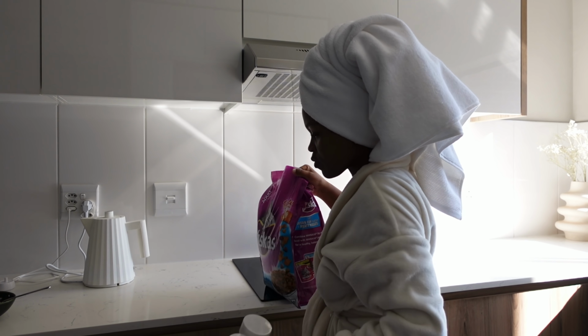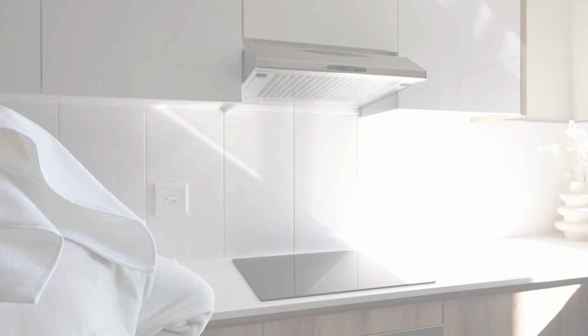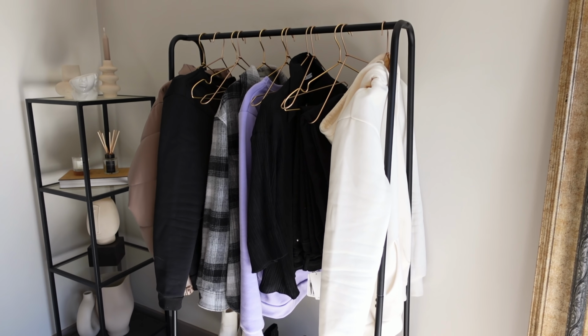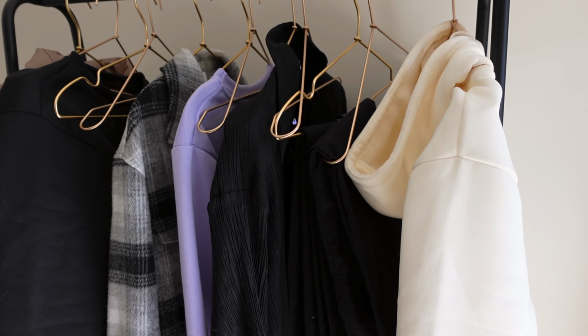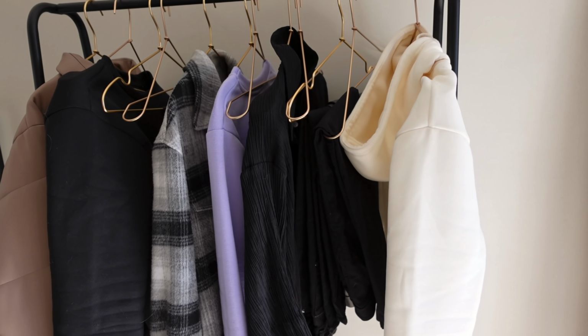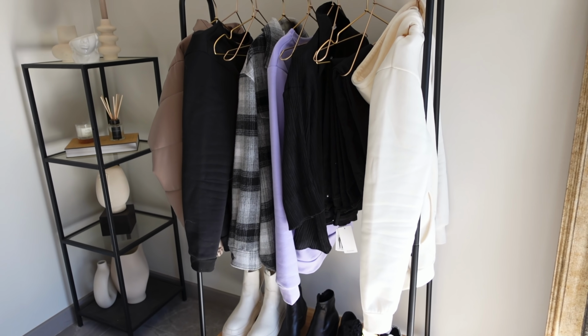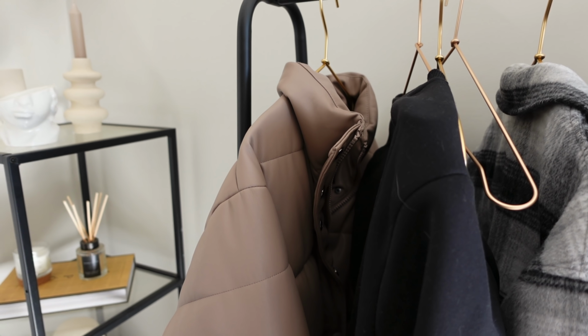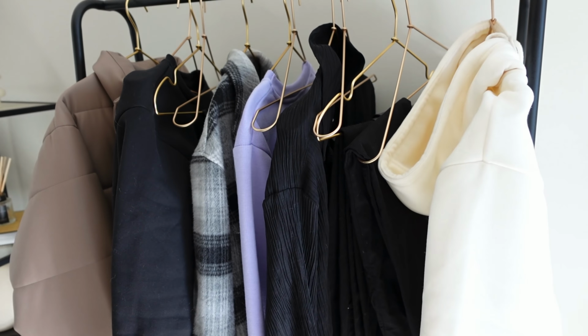To show you guys what I'm about to do, I'm going to change all of this because it's getting warm. So obviously I need to get rid of all these winter clothes because we're not going to be wearing these now. I think this one, I don't think I'm going to wear anytime soon. So I need to get rid of all of these.